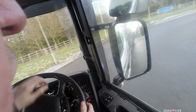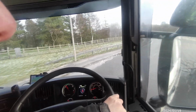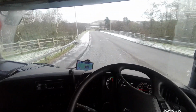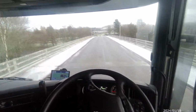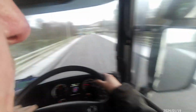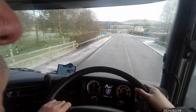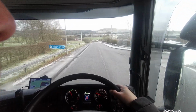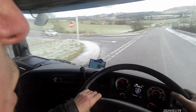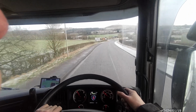All the industrial estates are based around here, so like I say, junction 17 is the one that you want. It does help if you know where you're going the night before, because then you can have a look on Google Earth and plan it out. But where I am at the moment, you don't know till you get to work where you're going that day.